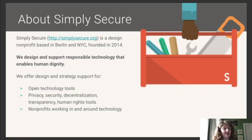We offer support for nonprofits working in and around technology, and we also do research in this space to help designers and technologists all over the world bring design thinking and human-centered design to this area where it's really badly needed. And it's been really rewarding for me to join the community of people bringing design methods to these tech tools.